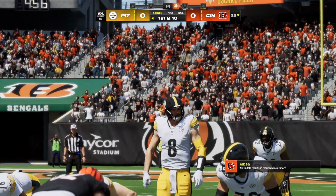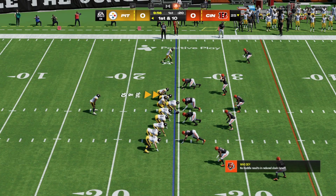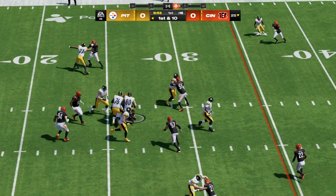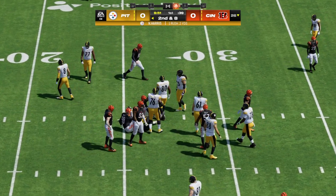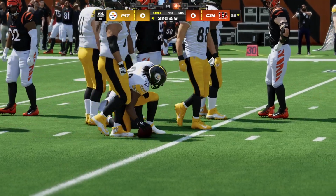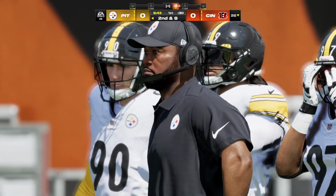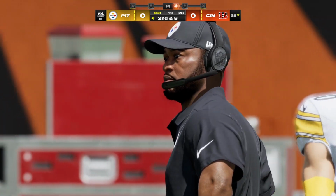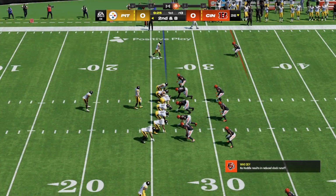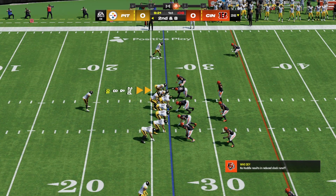Coming out with a jumbo package to start the drive. Now the third-year man, Najee Harris. And he'll fight forward on the straight-ahead running for just a couple of yards, second down. They suspected it was a power play up the middle coming at them, and boy, were they right. That defense got downhill in a hurry and limited them to just a couple on first down. So from the 26-yard line, here's second down and 8.